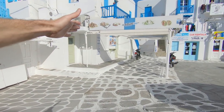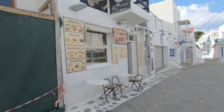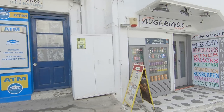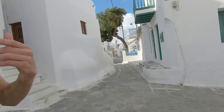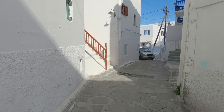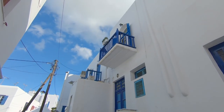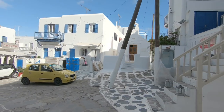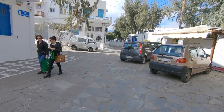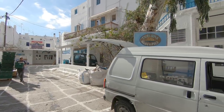Souvlaki. But notice it's closed right in the middle of the afternoon. Most of the shops in here are closed now. This one is open. I bought a pastry a little while ago. ATM machine. Now, which way to go? I think I came up from this way. Regular food market there. Taverna Marco Polo.